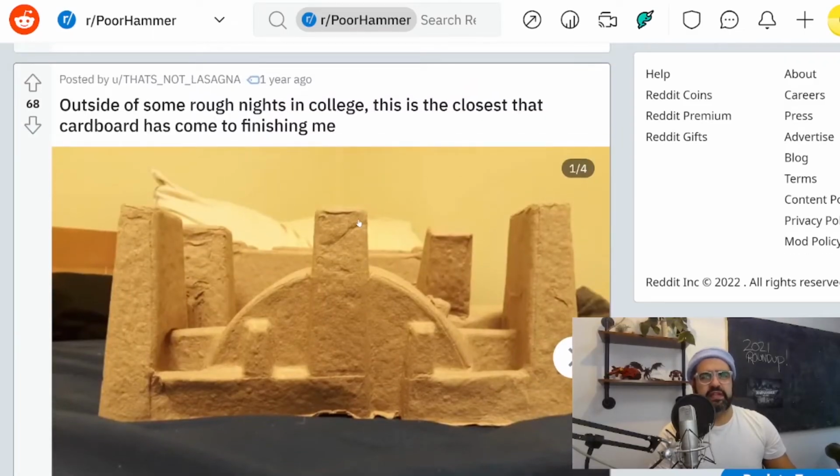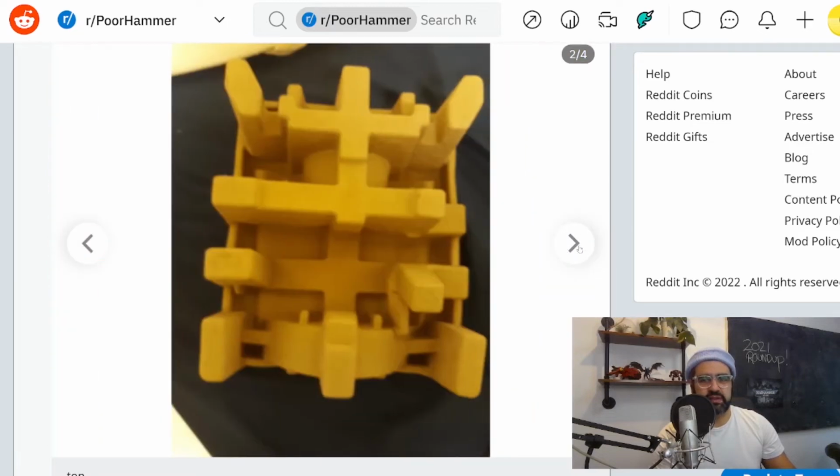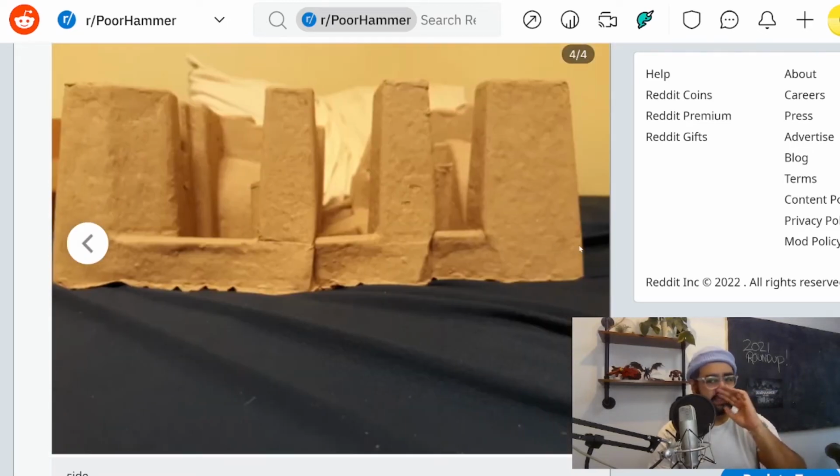Outside of some rough nights in college, this is the closest the cardboard has come to finishing. That's not lasagna. That's not lasagna. This looks like packaging as well. Looks great. I've turned some stuff like this into, I wanted to make like Necron reactors, but I didn't do a good job of it, basically. So you'll never see those models.